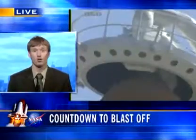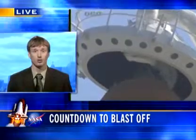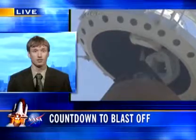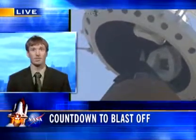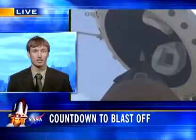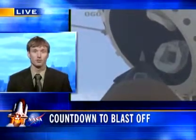Kevin, I imagine they will be keeping a close eye again on the tiles on the underbelly of the shuttle. Yeah, and that's what's rather unique about this particular mission: the inspection boom that performs those inspections was left on the space station during the last shuttle mission, because the Kibo module is so large there wasn't room enough in the cargo bay. So for the first time since these inspections have been implemented in the standard shuttle mission, they have to dock with the space station and grapple the extension boom to inspect the underside of the space shuttle.